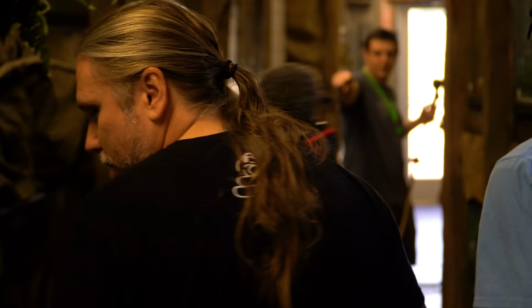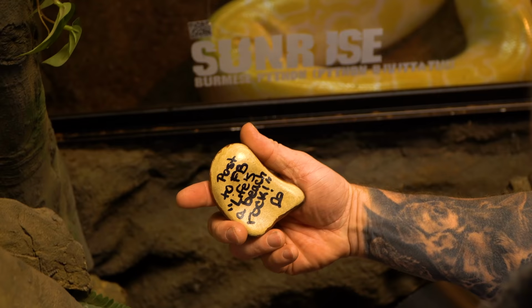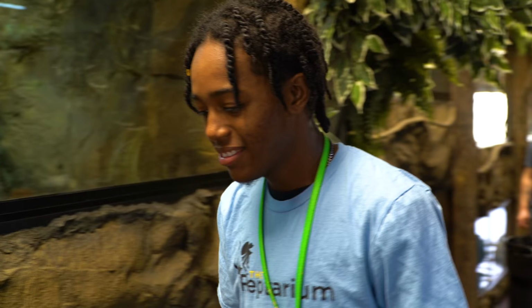Oh my gosh. All right, so people have been leaving rocks at the reptarium, and it's super cute, and trying to find it. Stop, oh, here it is. Oh my gosh, this is so cute. It's a little owl. Hoo doggy. A hoo doggy. Post to Facebook, life's a beach rock. Oh my gosh, I love it. I love the fact that people are starting to plant rocks here and we have to find them. I mean, this one is awesome. I love it. Thank you so much.